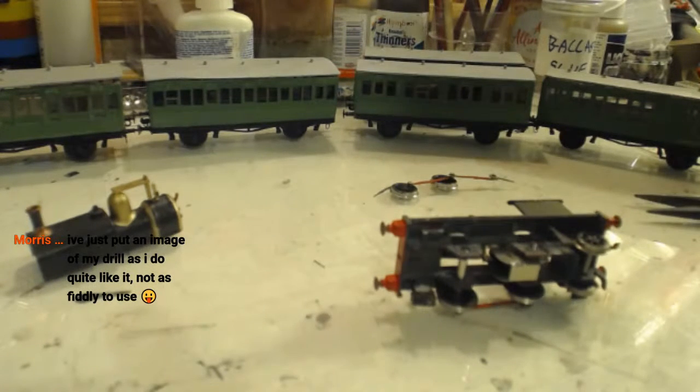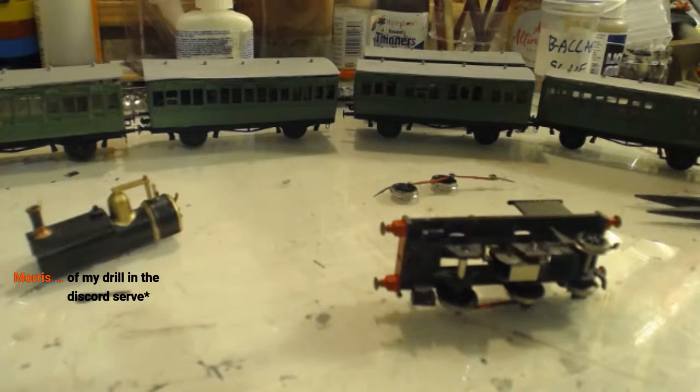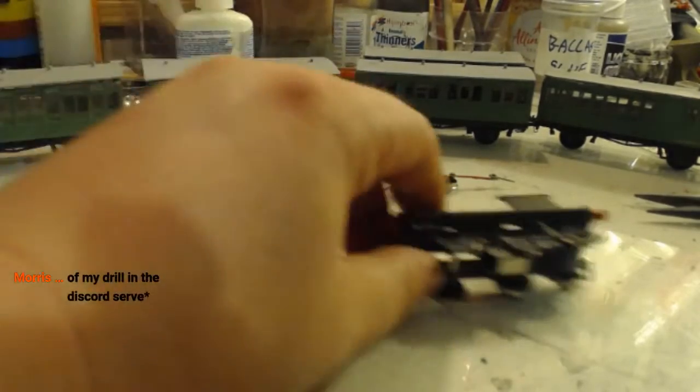On standby. No, it's 999 over here. I have it, yeah. PPE, because fingers are important, indeed. Just put an image of my drill, as I do quite like it. Not as fiddly to use. Awesome. I assumed you meant on the Discord server.